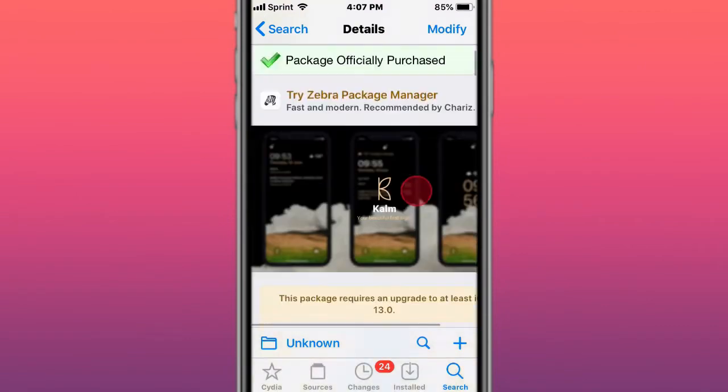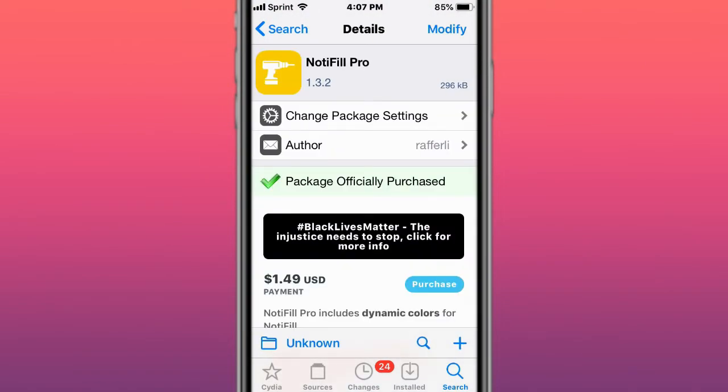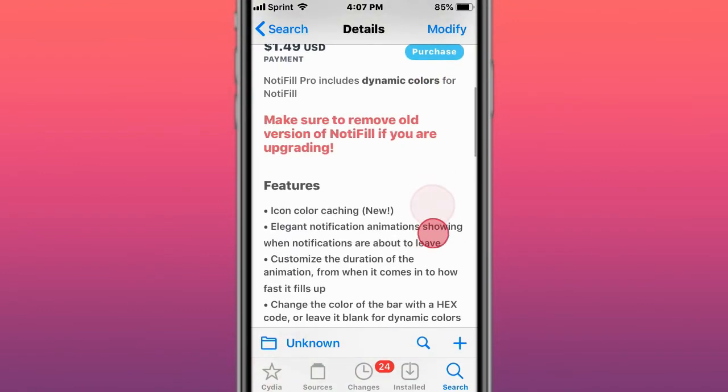This is called Calm, a beautiful first sight. This is called Notify Fill Pro, see when notifications are about to leave.